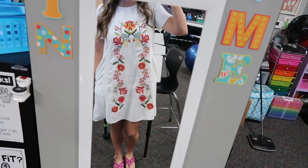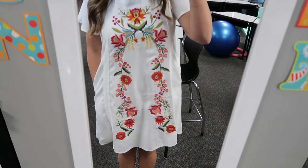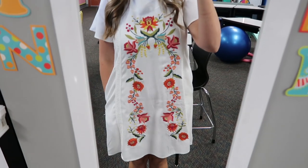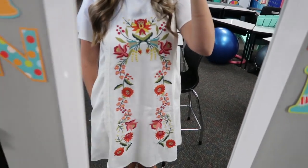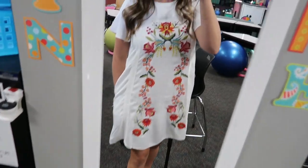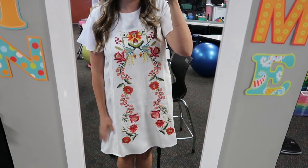Okay, so I just got this dress from Saving Page. It's an online boutique, and I actually have this dress in navy blue, and I saw it in white, and I just had to have it because it's my absolute favorite dress, and I love dresses in white with color on it. So I went ahead and picked this one up too. As you can see, it has pockets. I think the length is perfect for teaching. It's almost to my knees. And it's super comfortable, lightweight, and it is lined fully so that it's not sheer or see-through at all.